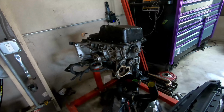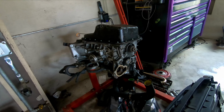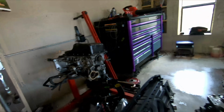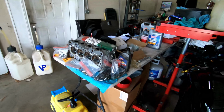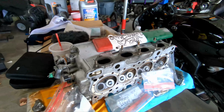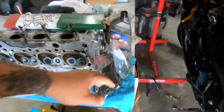This right here is my B16A engine block that we completely drained out. We took it apart. Now we're getting ready to put it in a container box so we can take it out of here. Over here we got the head mostly taken apart. We're gonna put that in another box. Got all the pieces right here labeled in little baggies.